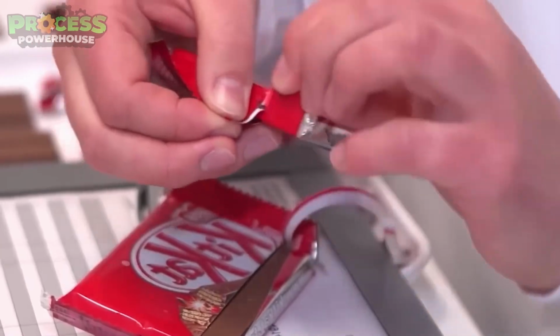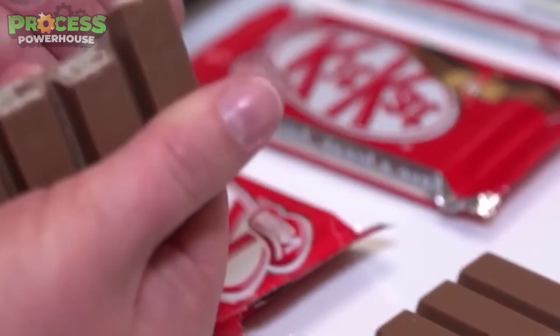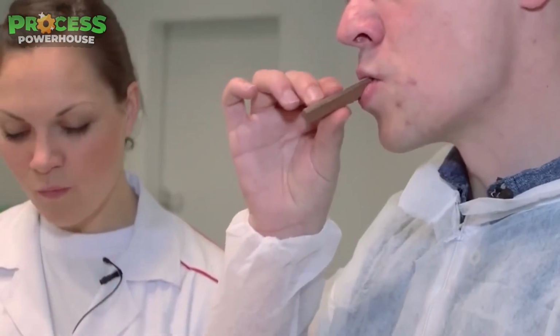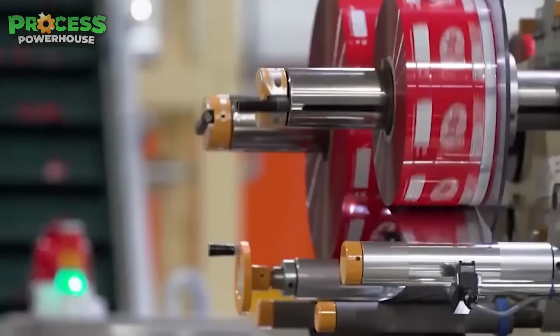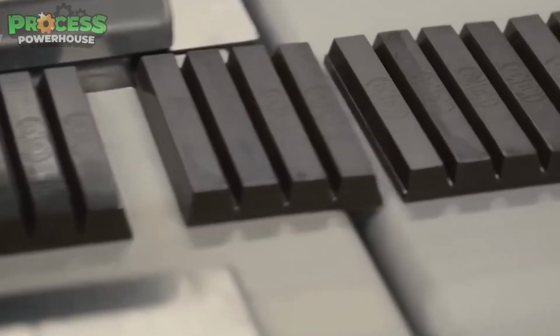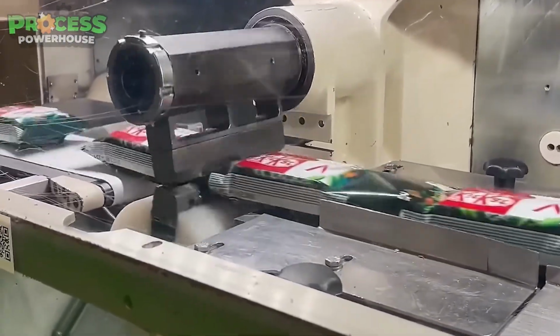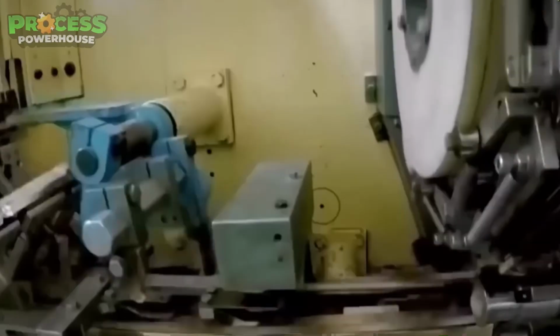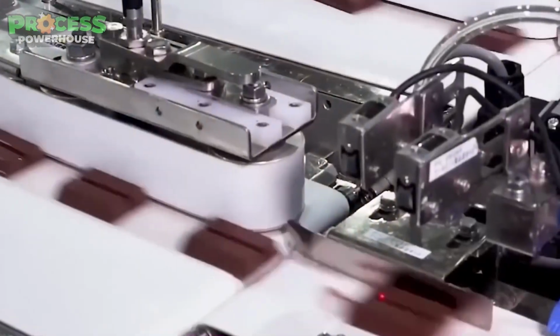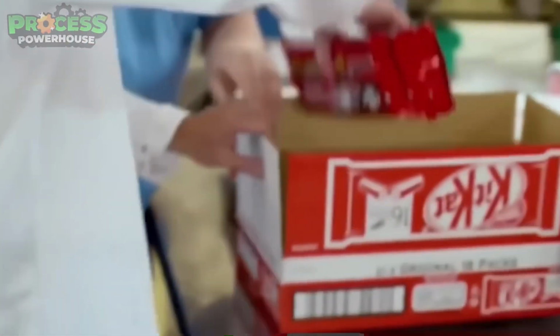The bars are also tested for taste and smell. Experts do blind taste tests to check the chocolate's flavor, making sure it has the right balance of sweetness, bitterness, and creaminess. Finally, before the KitKat bars are packaged, each one is weighed to make sure it meets the correct weight. The packaging materials are also checked for any defects. Proper sealing and labeling are important to keep the bars fresh and maintain the brand's quality. By following strict quality checks at every step of production, KitKat makes sure that every bar that reaches the consumer is of the best possible quality.